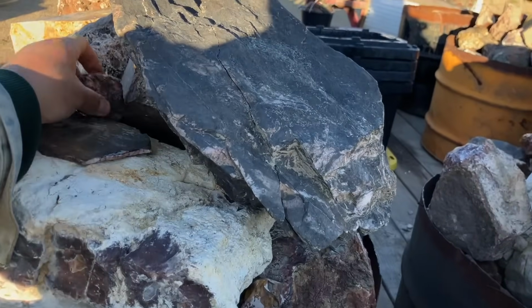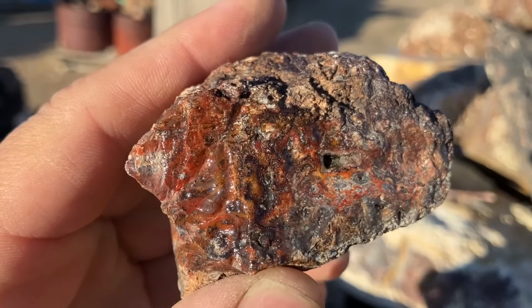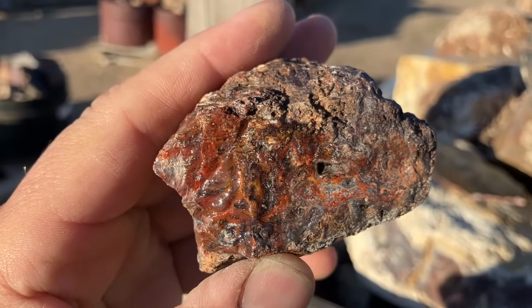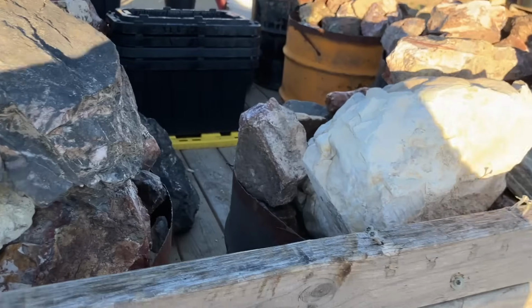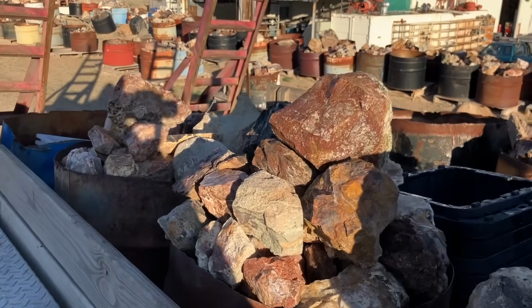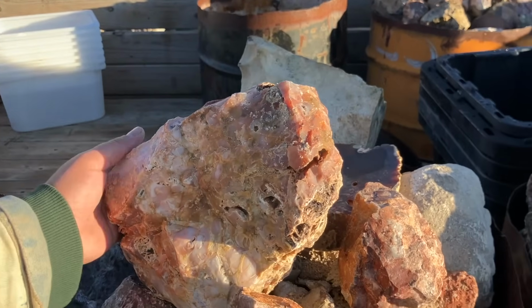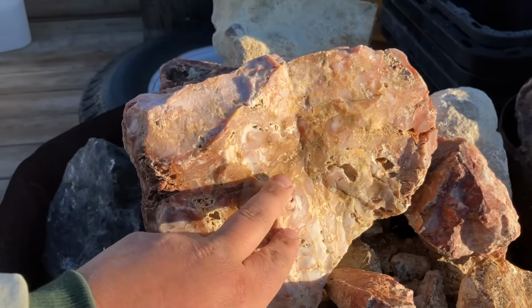You know, a lot of Lavic agates and Jaspers. This stuff comes to life when you cut it. Pretty much the only thing we're avoiding is, we're trying not to do too much red, because it's so easy to do red out here. This stuff is really cool.